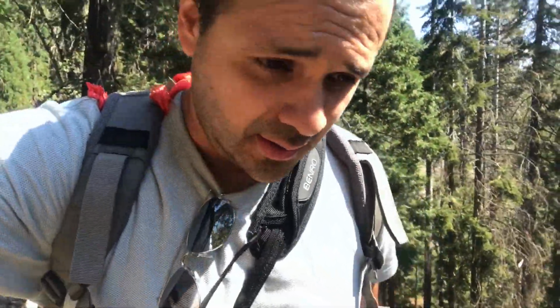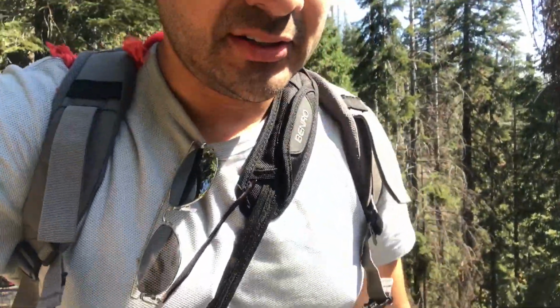I made it to Moro Rock. Now it's a little bit easier. There are just stairs. I'm not going through the forest, and it's just right in front of me. Quite an easy trek though.